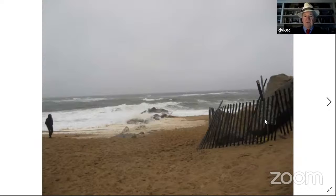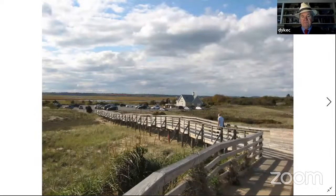It can get breezy out on Plum Island. Here's a fellow walking along the water, and he is enjoying the time, but close enough that he can get back to the car, I'm thinking.